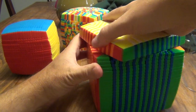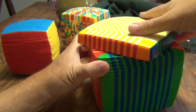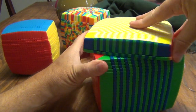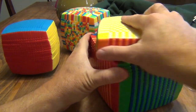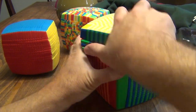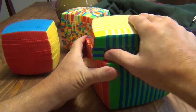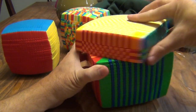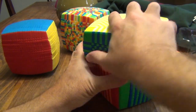Okay, as I'm turning here, I'm wondering if I'm bringing things out of alignment. 1, 2, okay. Not bad. It was more my fear that was preventing me from moving it as opposed to anything else. Like I say, I don't really want to challenge the puzzle as of yet because this is not something I want to reassemble. And nor is it something I'm going to buy again.